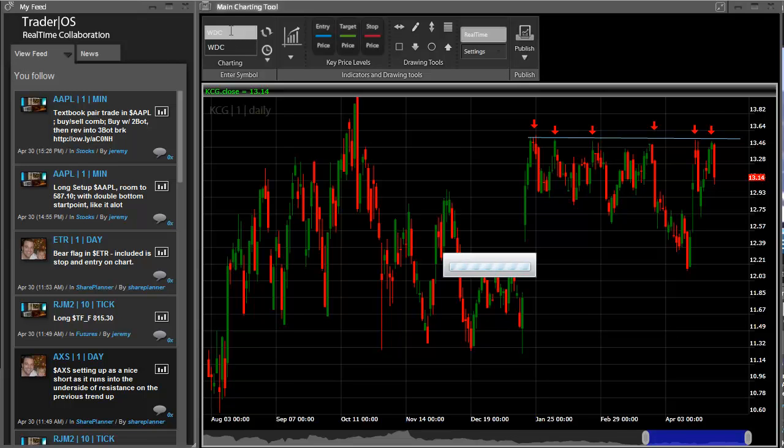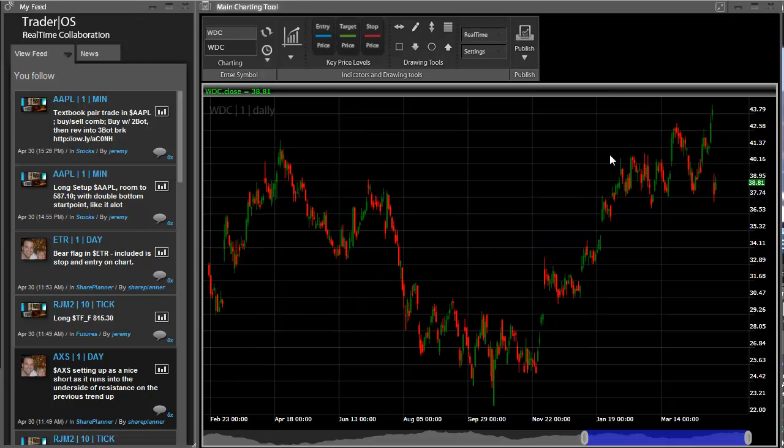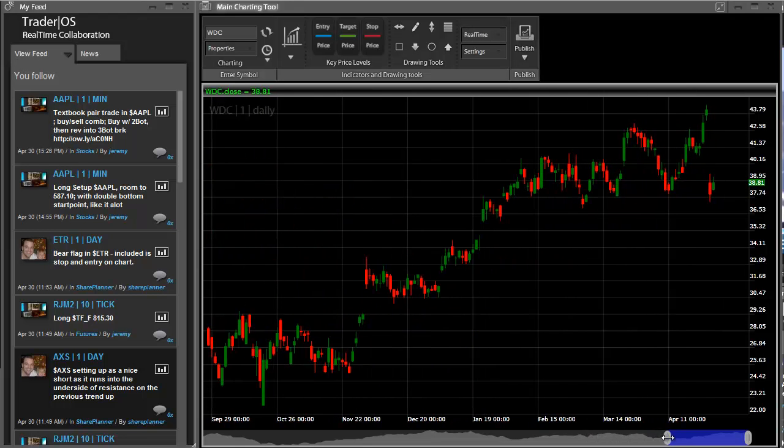WDC. This is a bounce play I didn't take today, but similar to SIMO. Of course, you don't want the outcome to be the same. It's got a similar setup here. So you look at this here. There is a lot of support at this price level. I mean, it's tested it here, and then back again in February. I mean, we've got support all over the place.